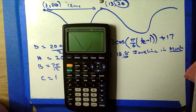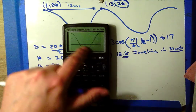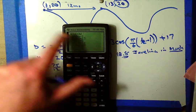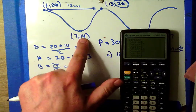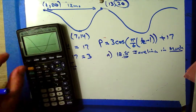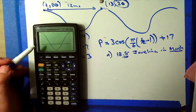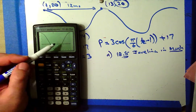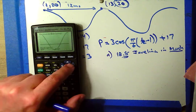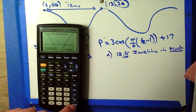I like graphing these also with my known values in the window, because I want to see that we just fit. If the graph just fits in this window, 1 to 13, and 14 to 20, I should be able to see on the graphing calculator one full period. Now, we're looking for when the population will be 16. This is the line y equals 16, and I see two times when the population will be 16. So let's find those. Second, calculate, intersect. Enter, enter, enter.